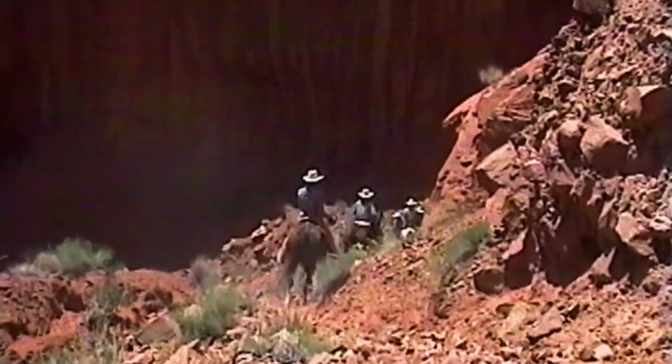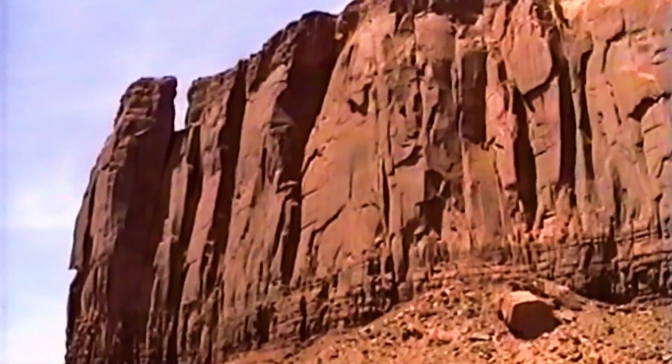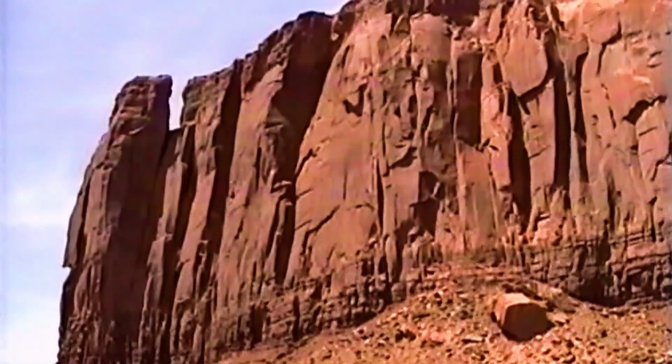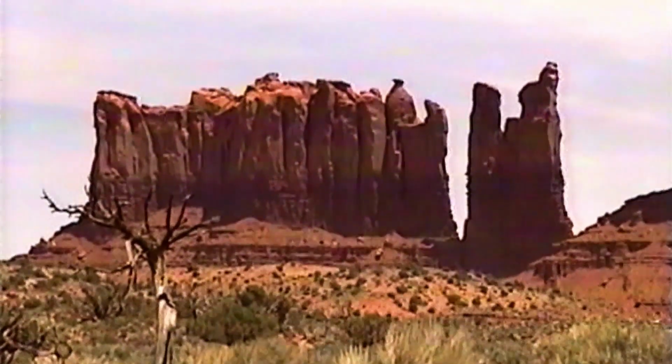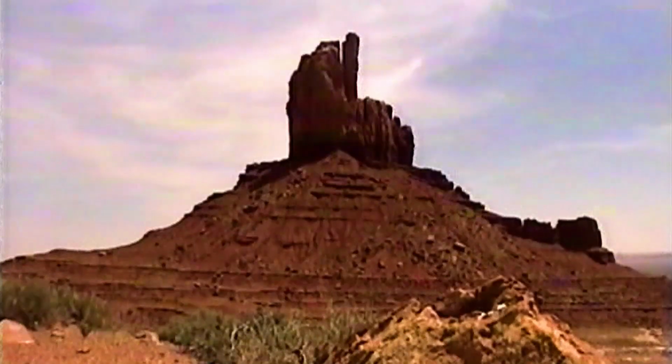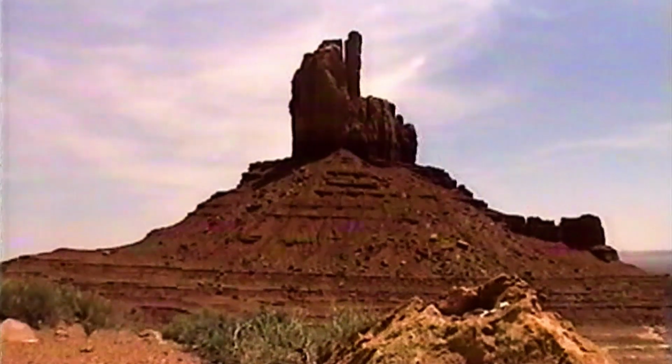Many films were shot by Hollywood here in Monument Valley. In 1938, Stagecoach, 1946, My Darling Clementine, and many more. One of the last big movies was Back to the Future 3 in 1988.